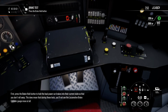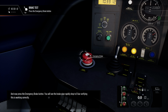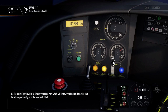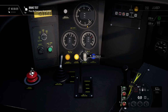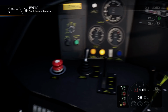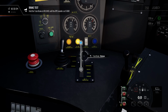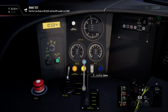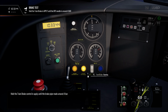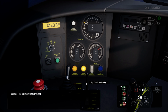First, press the brake hold button to hold the lead power car brakes into their current state so that you don't roll away. This does mean that during these tests, you will not see the local. And now, use the brake neutral switch to disable the brake lever, which will display the blue light indicating that the release portion of your brake. Now that you've tested the emergency brake, you'll test normal brake operations. Hold the train brake control in a. And that's the brake system fully tested.